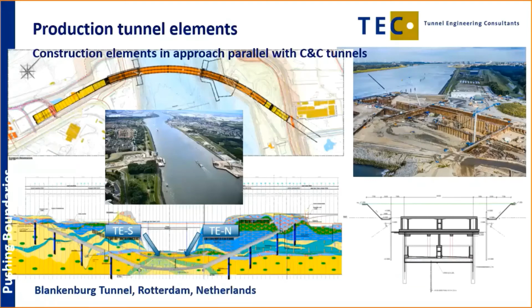So the tunnel elements are constructed in the two approaches, and at the same time the cut and cover tunnels are being constructed. After the tunnels are finished, the cut and cover tunnels and the tunnel elements will be taken out and immersed into position. In the cross section on the bottom right, you can see an indication of how that looks.